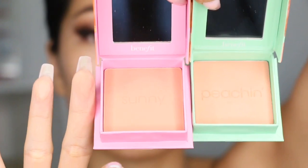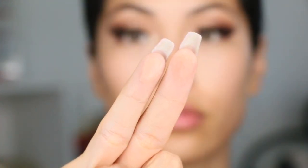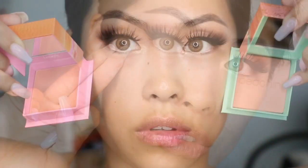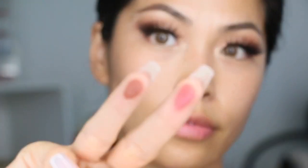Now, after seeing all of these blushes in person, I did want to section them off. In my opinion, I feel like Sunny and PEACHIN are perfect shades for lighter skin tones. Not my skin tone in particular, but lighter skin tones. And then we have Java and Moon, I believe. And these are the darker skin tone friendly blushes, in my opinion.